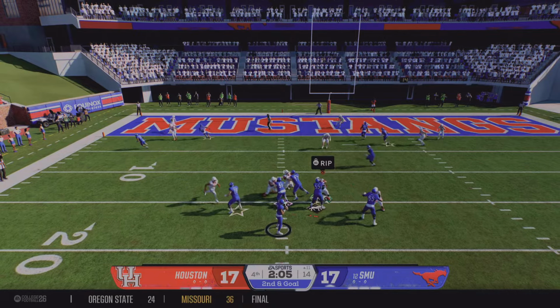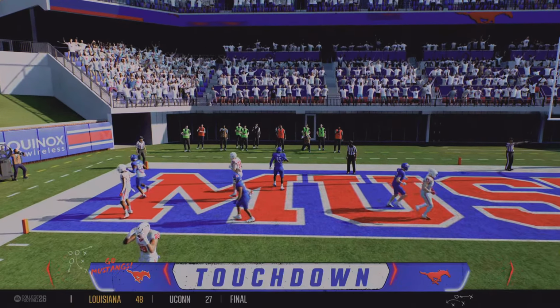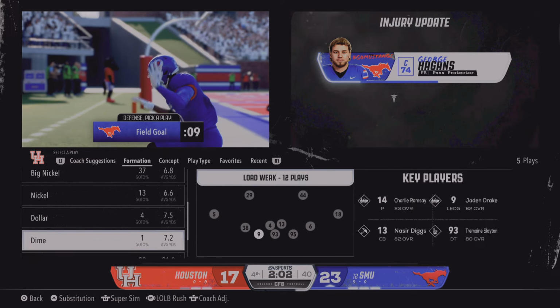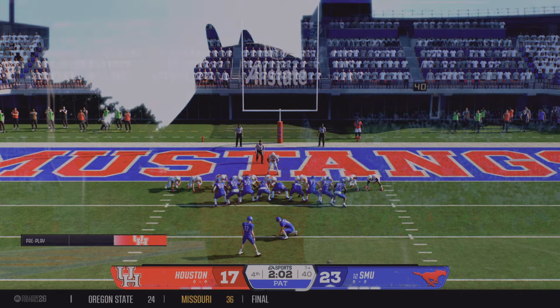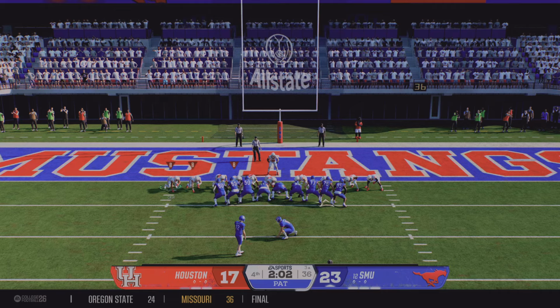From the shotgun, drops back. Makes the grab. Can he get there? Touchdown, Mustangs. They jump on top now here in the 4th. This guy's starting to prove that he is a mismatch for this defense. 2nd touchdown of the day, and a great job by the coordinator continuing to find unique ways to get this guy on one-on-one opportunities for touchdowns.